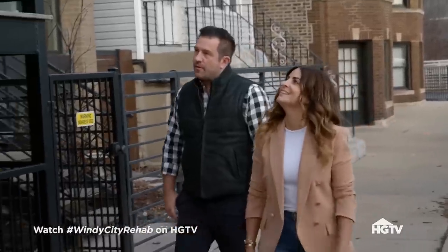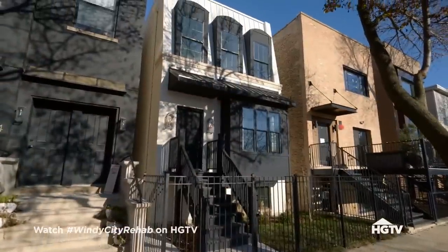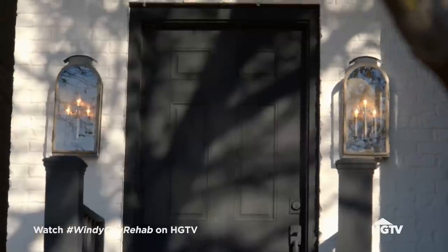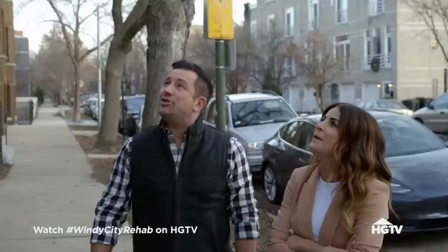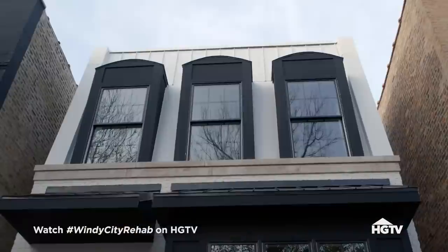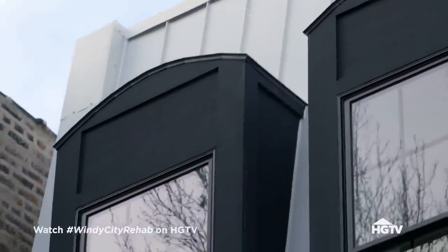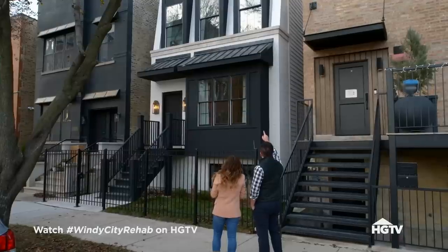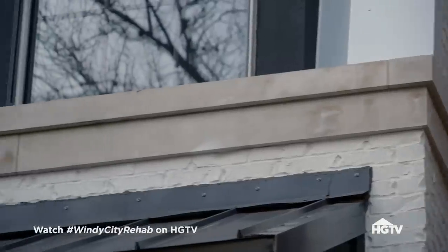Here she is. Yes. It looks great. I don't know if I've ever seen that white with the black windows popping out like that. It's cool. It gives it that contrast that I really wanted. Yeah, it definitely pops. The white really pops. And I think it'll age well too, especially with that limestone ledge to separate it.